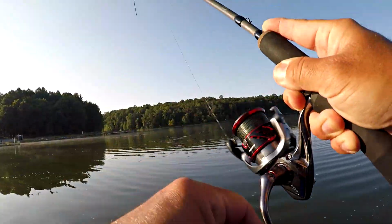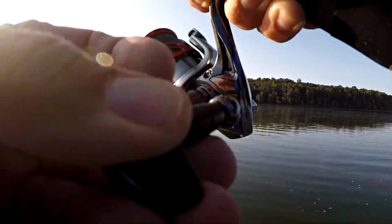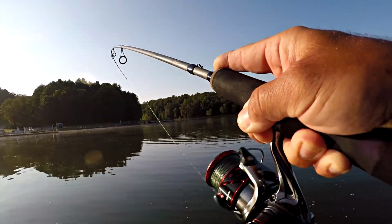Guys, that literally was the first cast with my drop shot. The first cast to some fish I saw. I just came off that flat, came out to the edge, went down deep, and it didn't even hit bottom before I think he grabbed it. I saw the line just keep moving, and I knew it was only about 12 feet of water.